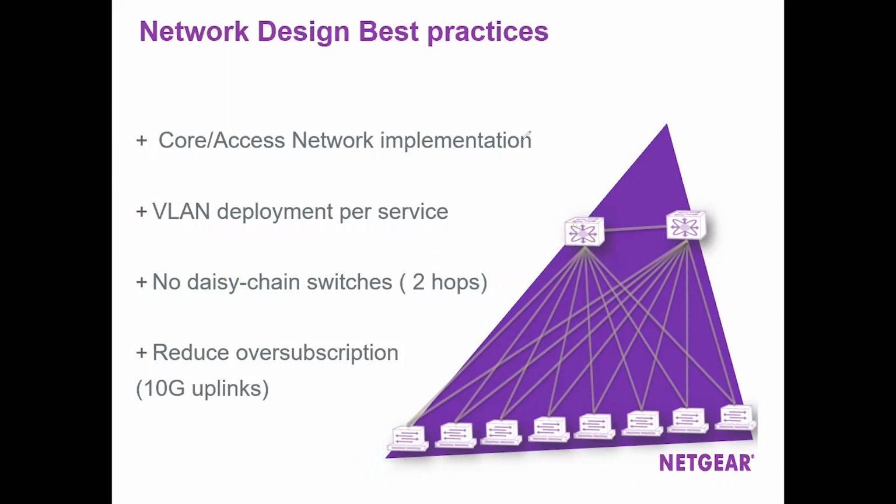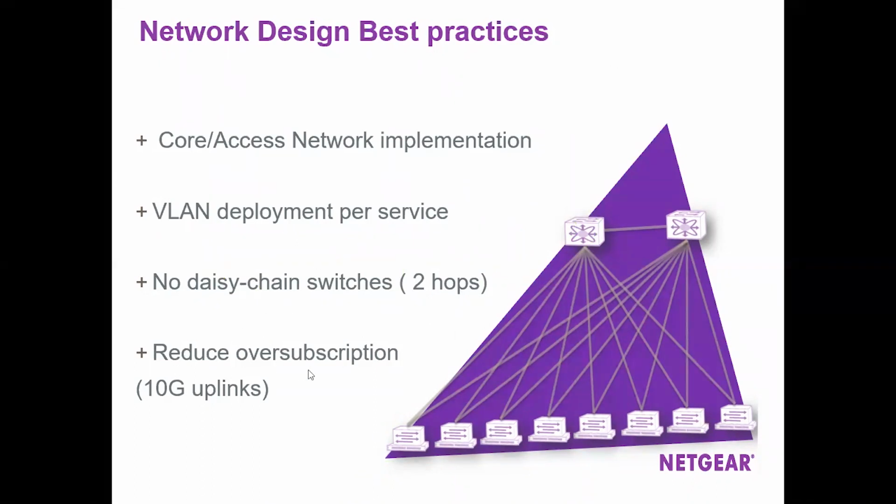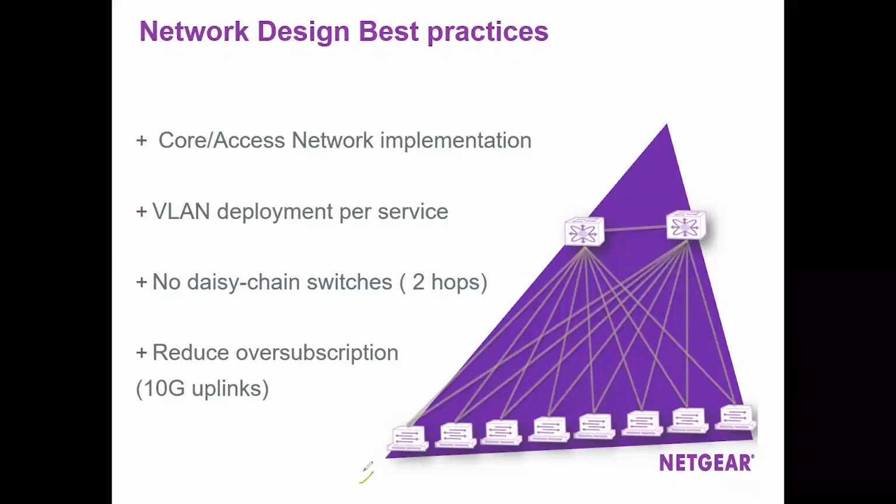The second step that we really need to be able to design this scalable network. Oh yeah, and reduce the oversubscription. Sorry, I don't want to forget this one. So reduce the oversubscription. It's really important to be scalable, because here, if we have, for example, let's say 24 devices, and we have 1 gig per device, and my uplinks are also 1 gig.